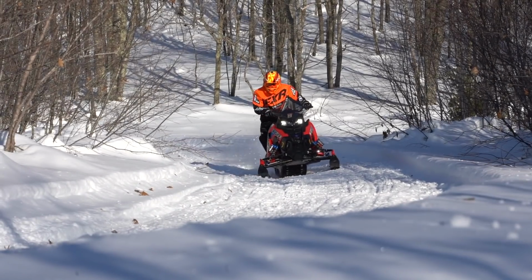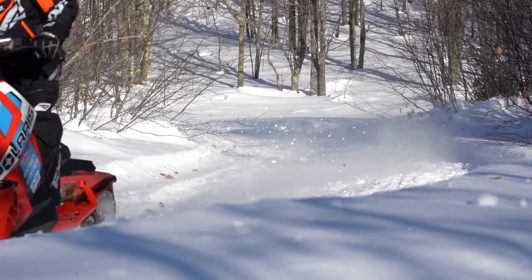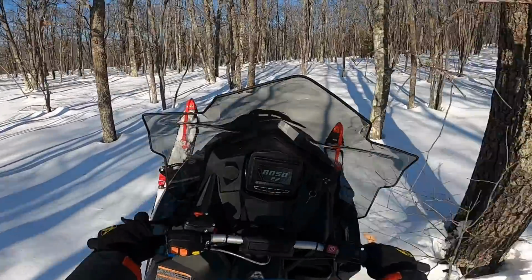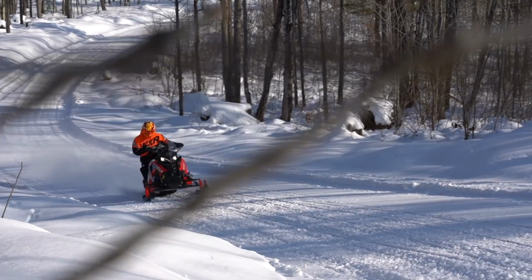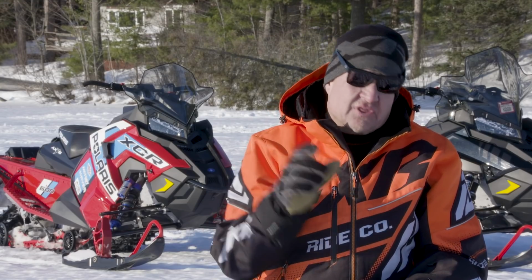So what's new for this year is the XCR is in the XC chassis. People will say, what is XCR? Extreme cross-country racer. The XCR has different shocks, which is the Velocity Series Walkers. This 2020 XCR is the same exact snowmobile that all the Polaris cross-country racers are racing. They don't hold anything back, they're giving everything to the consumer.